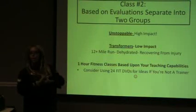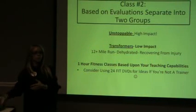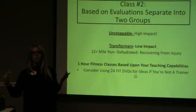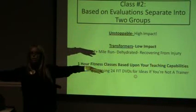It doesn't mean that one can't go into the other, but to take a 300-pound person and stick them in something where we're doing 50 burpees and they can't even get up and down, they're going to get discouraged and want to go. So we have in our parking lot 2 groups.